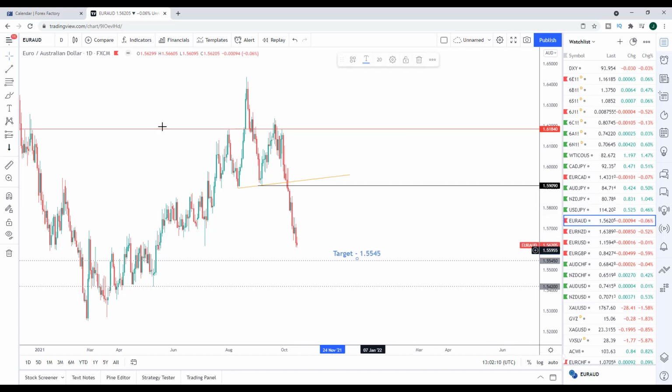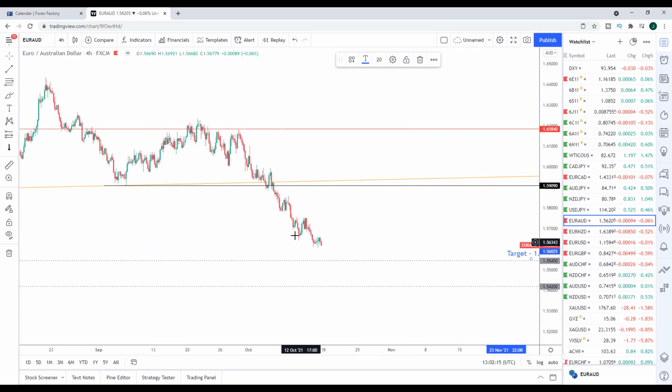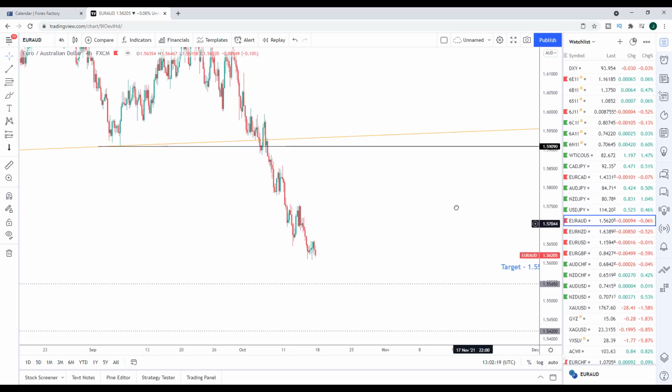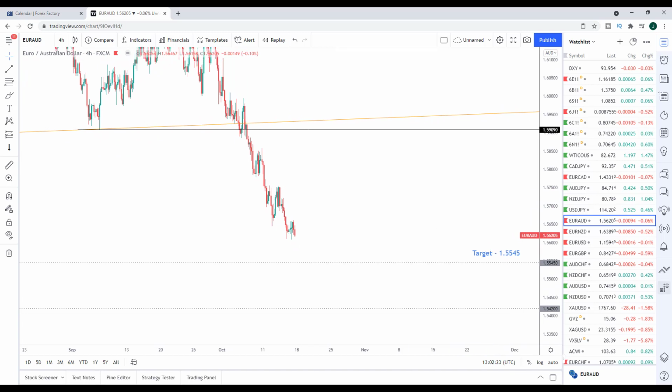So going into this week, what I would like to see in EurAussie, because we do have a little bit of a lack of momentum here, I would like to see a pullback first. So any pullback in EurAussie going into next week is going to be viewed as the opportunity to start to look for bearish reversals.